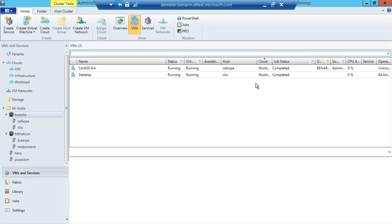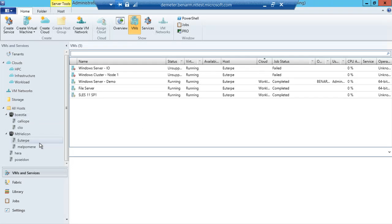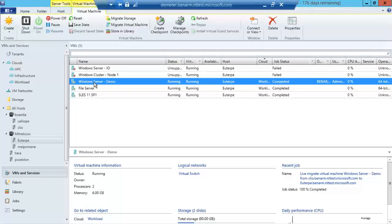Now, one of the things I would like to highlight: when I started, I talked about how you want to upgrade System Center first, so you can use it for orchestration. My live migration has completed. I should go check uTerper and make sure, yep, Windows Server demo is there. Yay. As I said, you want to do this with System Center. You want to upgrade System Center first.